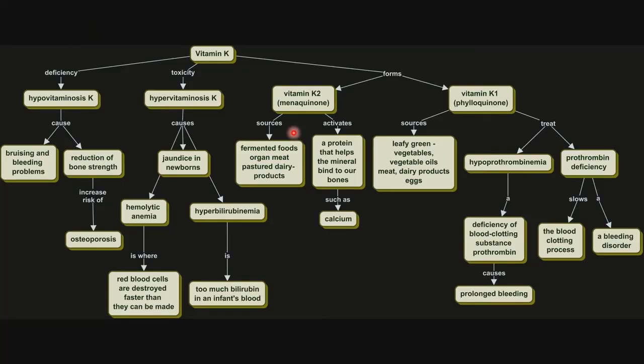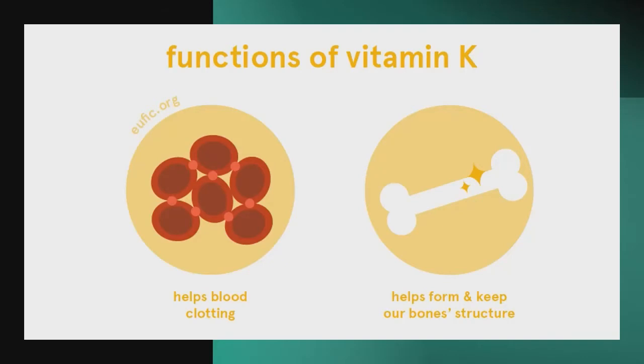Vitamin K2 comes from fermented foods, organ meat, and pastured dairy products. Vitamin K2 or menaquinone activates a protein that helps minerals such as calcium bind to our bones. Generally, the function of vitamin K is, one, to help blood clotting in our body and, two, to help form and keep our bone structure.